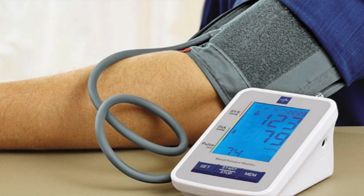Take a list of all of your prescription medications, and include it with your first aid kit. So if someone has an emergency and the doctor asks, what kind of medication are you on? You have that list right there with you with your first aid gear. A blood pressure cuff might also be a great item to include with your first aid supplies.